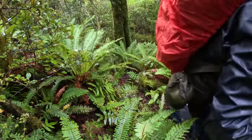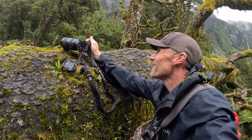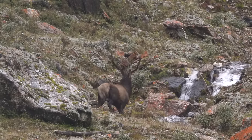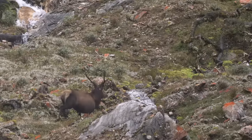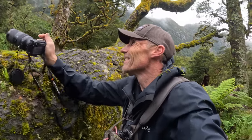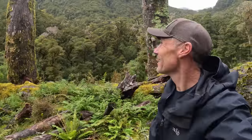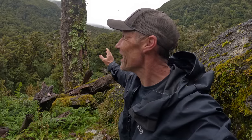Just come back to that slip where we were a couple of days ago. And there's a stag. It's a bit bigger, a bit more creamy, a bit more wop-like. Oh, look at him running up to that waterfall. This is where we're going, up into that head basin, poke our nose in and make an assessment as we're there.